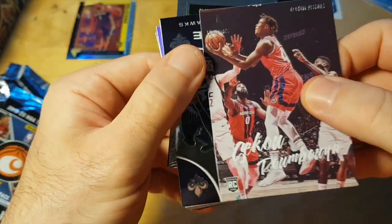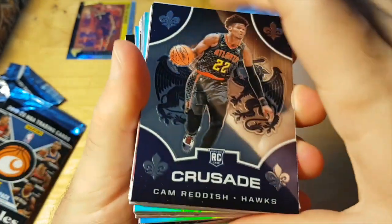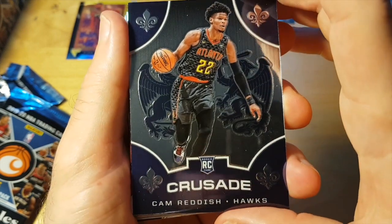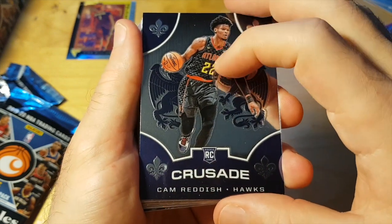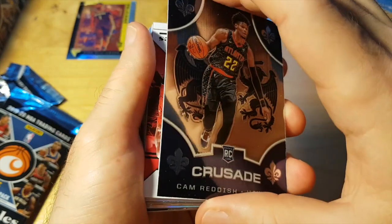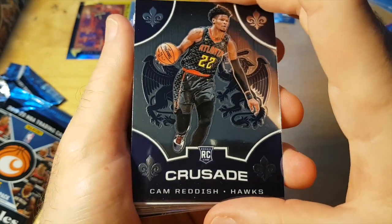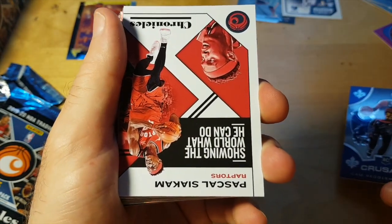Sekou. And wow, Crusade. Actually, I loved Crusade when it was a separate standalone product, and then it was a part of Excalibur. I especially loved these shiny cards, and there was one year with a camo finish. I think it was 16-17 Excalibur. I think I almost completed the set then, but not exactly.